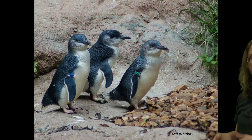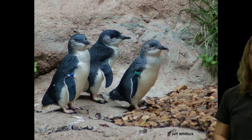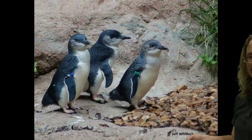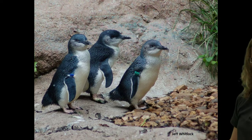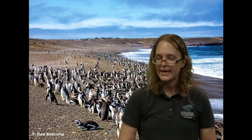So not all penguins are black and white or yellow or orange. Some of them are the super cool navy blue. This is called a fairy penguin or a little blue penguin, and they live in Australia and New Zealand. You can definitely see in this picture, no ice and snow. So you've got rocks, you've got plants, you've got all sorts of things that maybe you don't expect when you think about penguins.